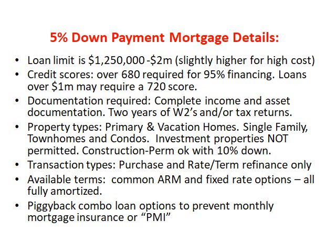Let's look closely at the 5% down option, 95% financing. Again, loan limits can range from 1.25 up to 2 million. The higher end would be for the high cost or high balance locations that we looked at in the map. Credit scores, generally a 680 credit score is going to be required for any financing up to 95%, and loan amounts that exceed over $1 million, they may require a slightly higher credit score.